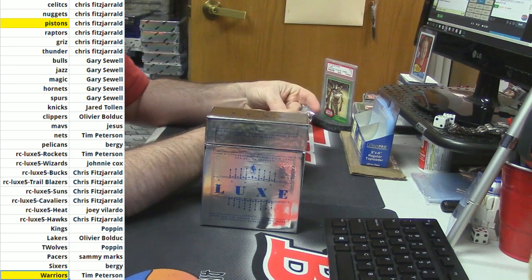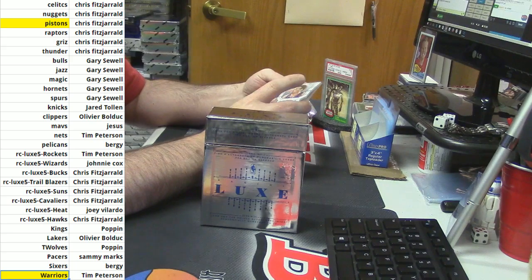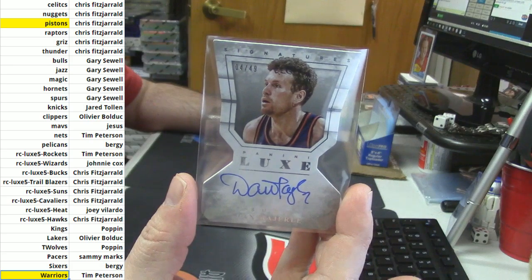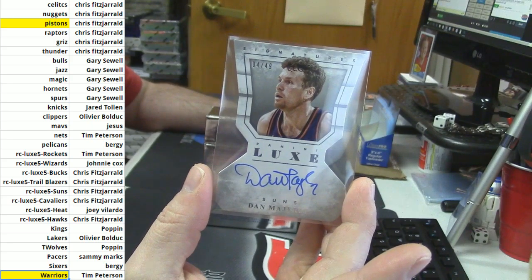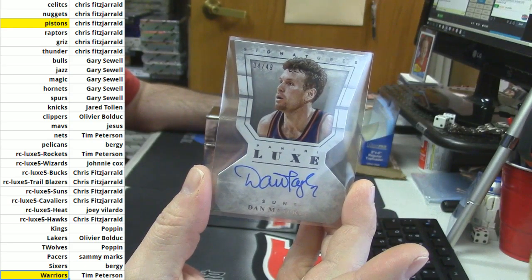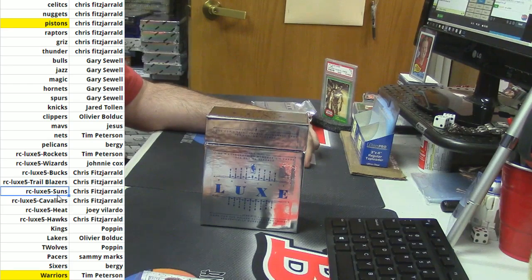Alright. Two kind of odd cards. 4 out of 49 for the Phoenix Suns, on card auto die cut Dan the Man Marley. Uh-huh. I mean, I'm going to bet that Chris Fitz, well, I don't know, Chris Fitz might, but I'm gonna bet that Chris Fitz does not have a Dan Marley auto.